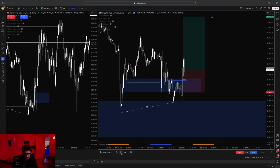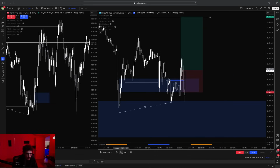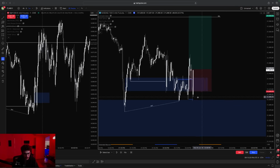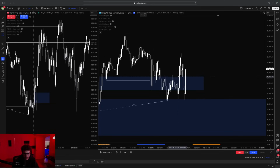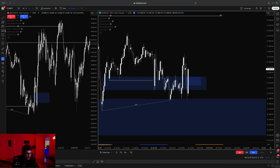Market ends up running all the way back down, taking the recent low. And again, this is just the market causing max pain, purging as much liquidity as possible, because then we ended up putting in a little baby SMT at this point here. But again, as soon as that fair value gap got ran through and I got stopped out, and then right after, this fair value gap gets ran through to the upside, I re-entered back long.